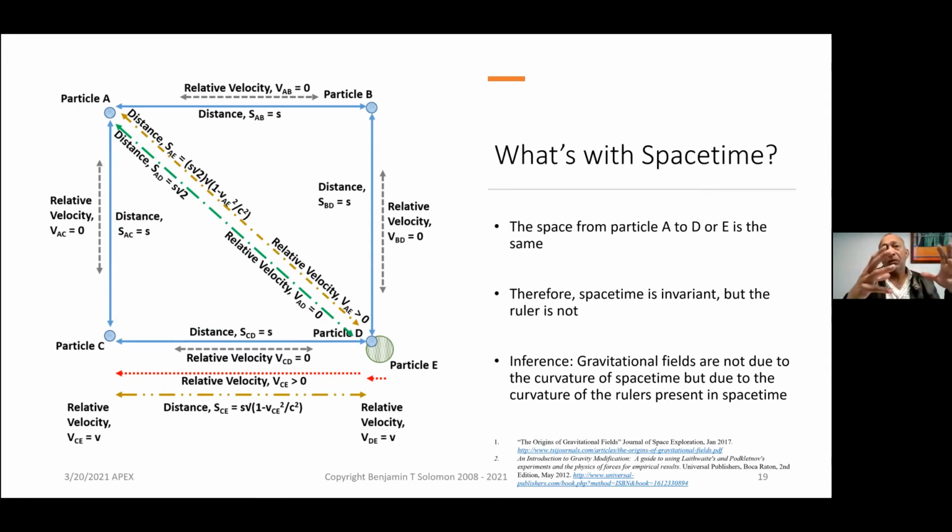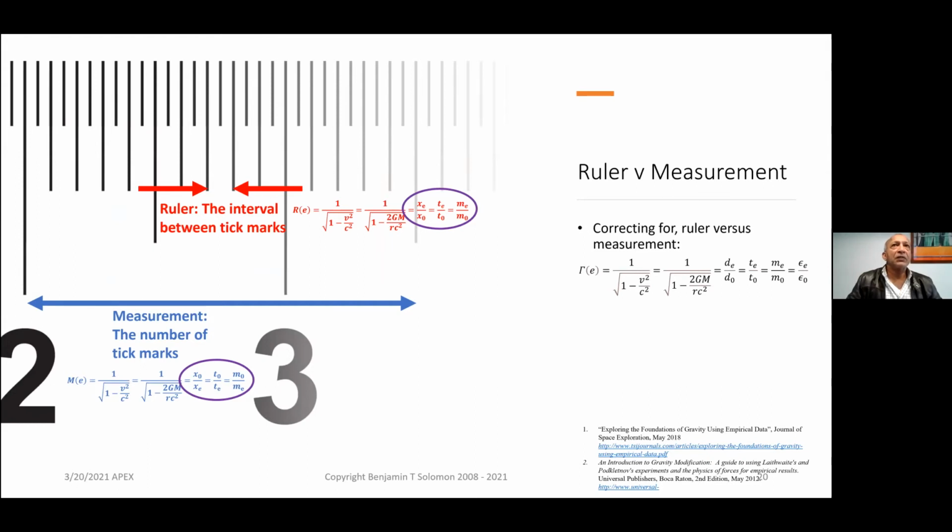So we know from this that space-time is invariant. What is not invariant is the ruler by which we measure space-time. You can make this a 3-particle C, D, and E as an example, or you can make it a cube of 8 particles forming a cube, and then particle E, you can measure the diagonal distance, but the same property holds. But people prefer something a little bit more complicated before they believe the results than something simple. So I stay with the 5-particle box paradox. And then we talked about ruler versus measure.